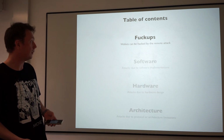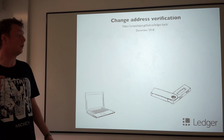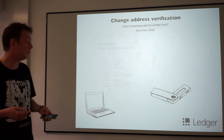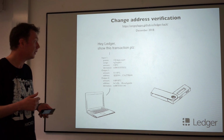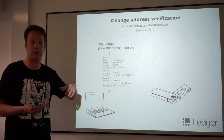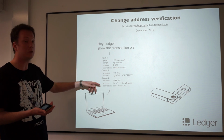So first, the fuck-ups. The first one is pretty recent. It was described in December, a few months ago, and it was on Ledger. Basically, what happens if you are trying to sign a transaction with Ledger? You connect Ledger to your computer, and your computer prepares the transaction and tells the wallet: here is the input that has 1 millibitcoin or 1 Bitcoin, and this is the derivation path you need to use to derive the private key to sign it. And these are the outputs. The first output is what we are actually sending, and the second output is our change.